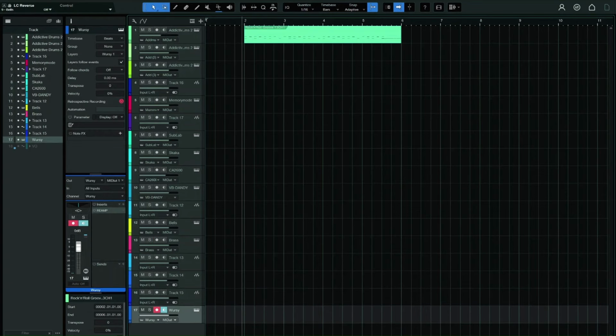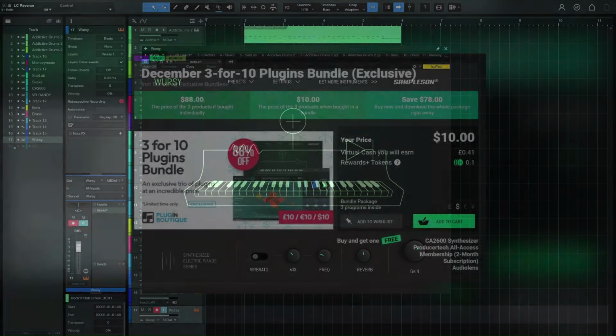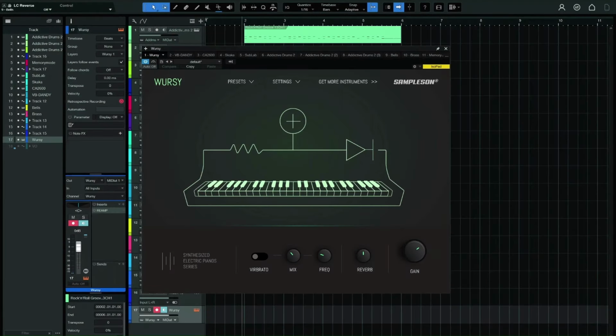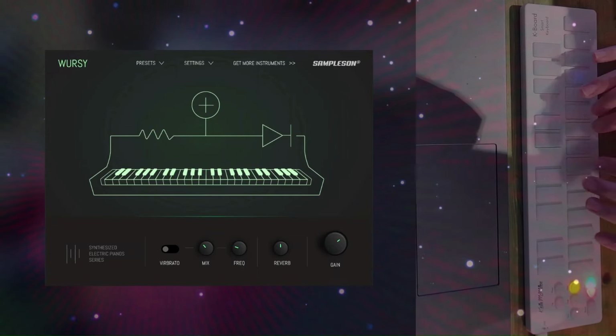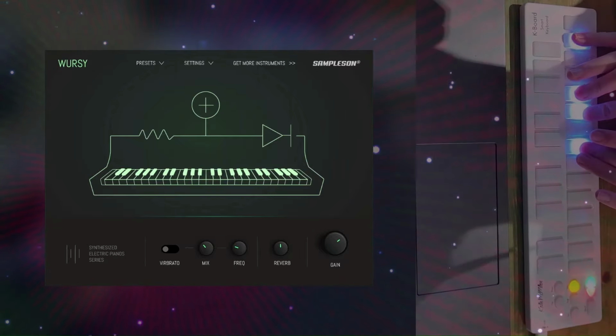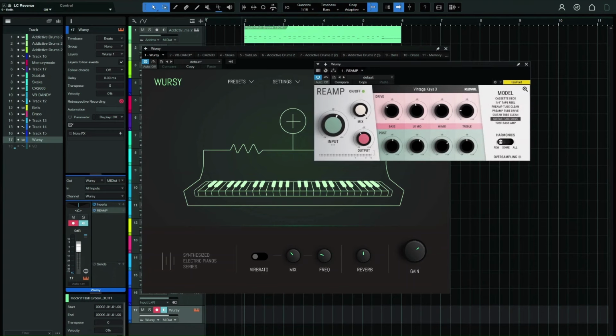The last one I bought actually after Cyber Monday. It's part of the $10 Plugin Boutique December bundle, but it was actually the only one of the 3 plugins in it I was interested in. Another Sampleson key. Let's put on REAMP.